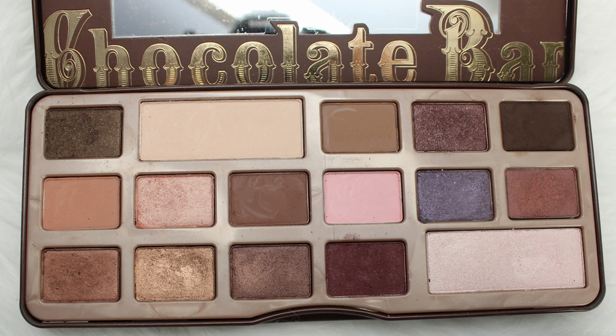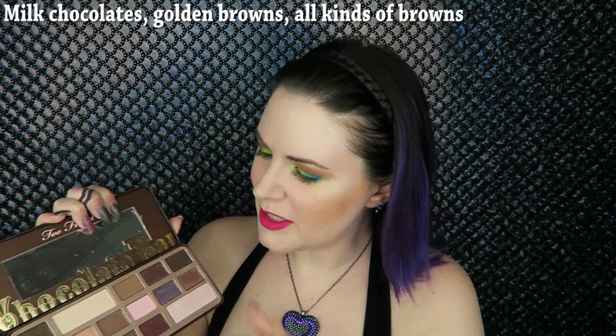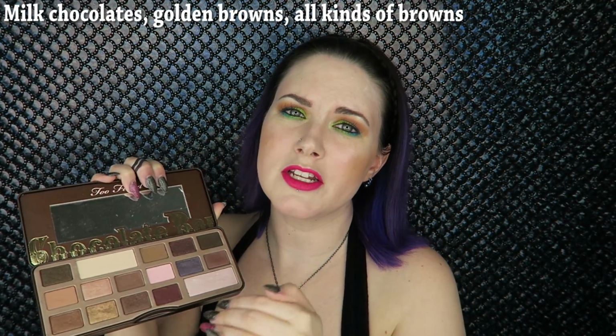I believe it has about 6 mattes: White Chocolate, Salted Caramel, Milk Chocolate, Semi-Sweet, Strawberry Bonbon. It does have a couple colors that I really like: Marzipan, Champagne Truffle, which is really, really pretty, and Salted Caramel is actually one of my favorites. I don't really like how dark the base shade is in here. However, I would say if you love milk chocolatey shades, this is the palette for you and you will love it. And this has 0.62 ounces of product.